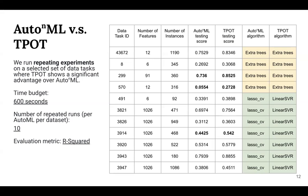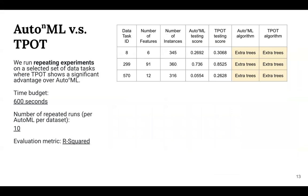So we want to see what is happening for the AutoML systems evaluated on these data tasks. We run repeated experiments on a selected set of data tasks where TPOT shows a significant advantage over AutoML. We set the time budget to 600 seconds, and we set the number of repeated runs per AutoML per dataset to 10. We still use R-squared as the evaluation metric.